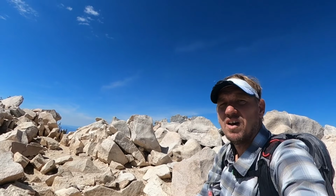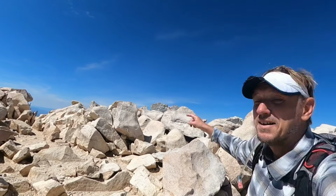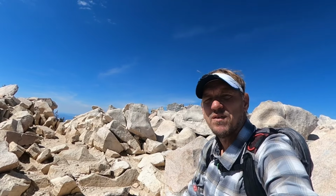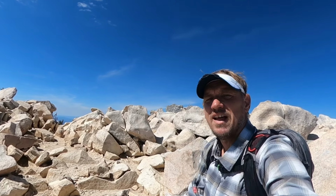Everyone, I'm at the summit of San Gorgonio Mountain here in Southern California. It's actually the highest point in Southern California. Right there, that's where it is. And this is a bit of a classic hike. You get great views. It's about 18, 19 miles, about 5,400 feet of climbing. It's a tough one, but definitely doable by lots of folks.